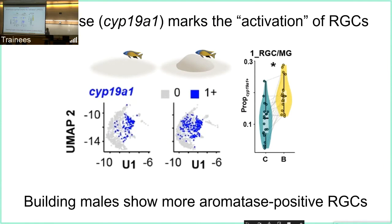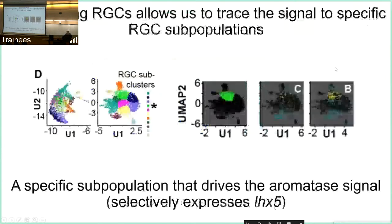And this transition in fish is marked by transcription of aromatase, or CYP19A1. And we see a really strong and building-associated signature of activation of radial glial cells in association with building behavior. And we can even trace this signature down to specific subpopulations. There's a lot of interesting things going on in radial glial cells that I can't get into, but the aromatase signal specifically traces to this subpopulation in green when we recluster them. And this is a subpopulation that is marked specifically by expression of the transcription factor LHX5, which in mammals, mice, plays an important role in hippocampal neurogenesis.